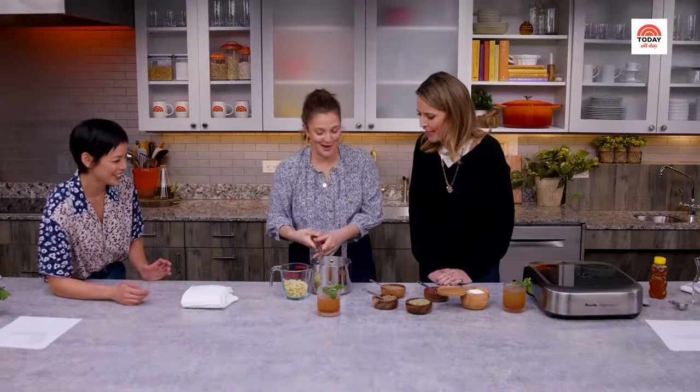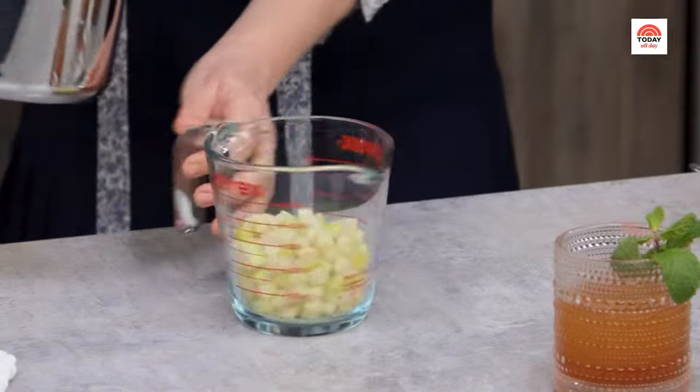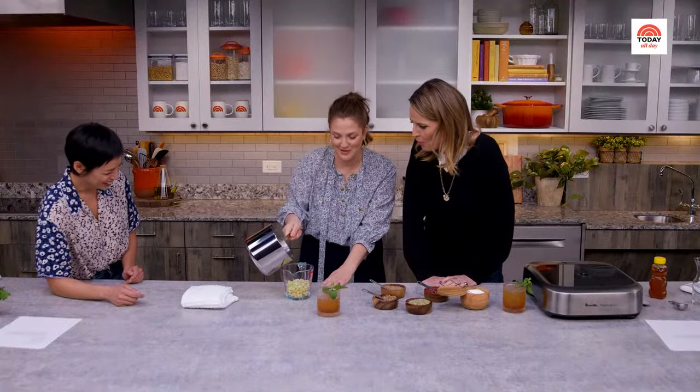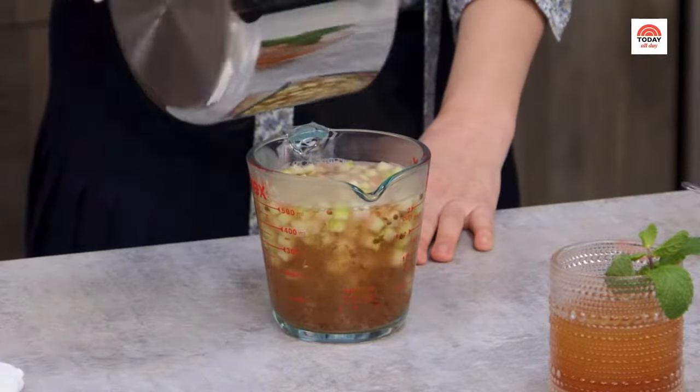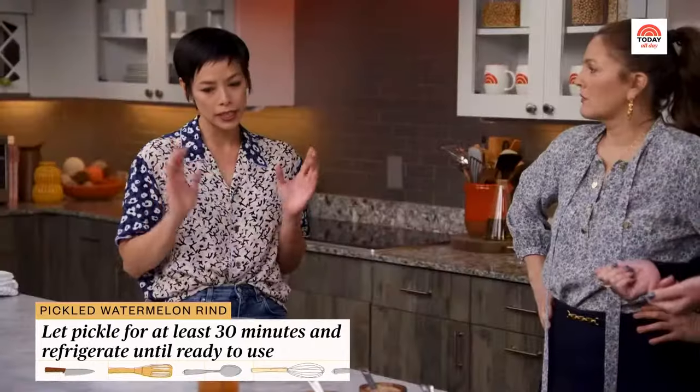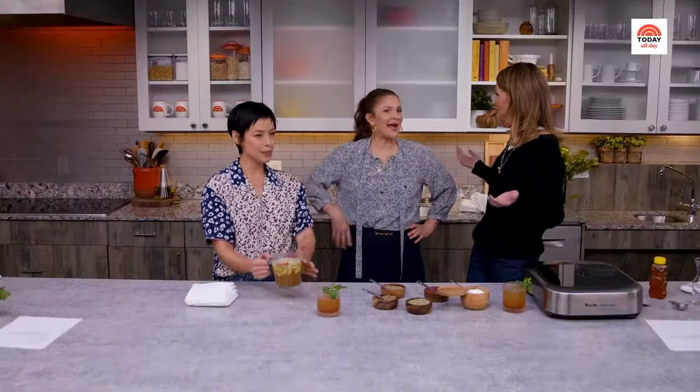Drew, you're going to carefully pour it into our one cup of water. She knows me too well. You know that graceful ginger side of yourself that you don't have? Try to tap into it. You're just pouring it right over. Yep. Then what happens? After 30 minutes, this is going to be good to go. It's so easy. That's pickling. Boom.